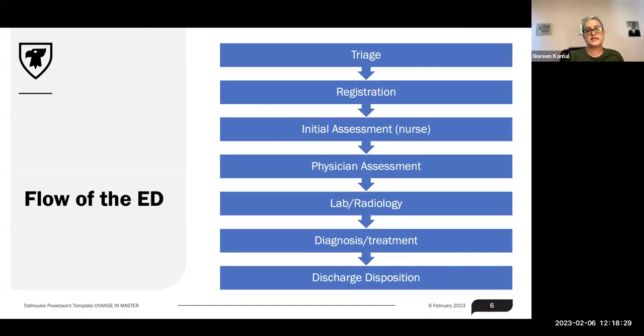So let's look at the overall flow of what happens once you're actually in the emergency department. You start with triage, and triage then assesses how severe the patient is and the priority level of the patient. Then the patient is registered. There's an initial assessment by a nurse. There's then a physician assessment. They may or may not order labs and radiology.